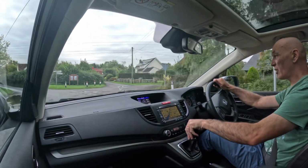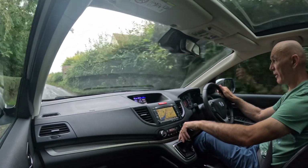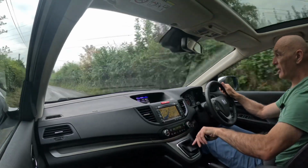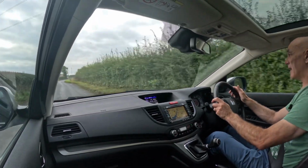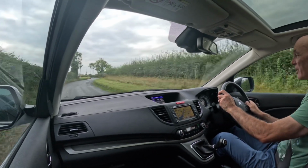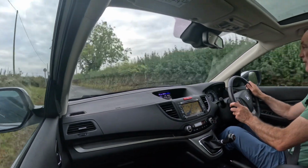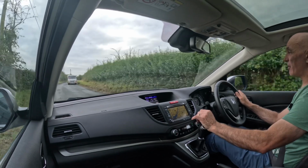It's tractable. You can pull from very low revs. It doesn't fluff or flutter in any way, but when you do put your foot down, you get that lovely muted intake noise from the Hondas. Sweet edged. You just tell it's an engineering company that's put a lot of time and effort into developing a wonderful unit. Engine then feeds through into the clutch and gearbox in the car.